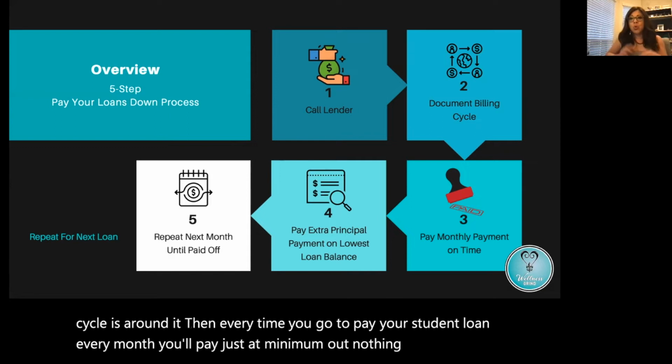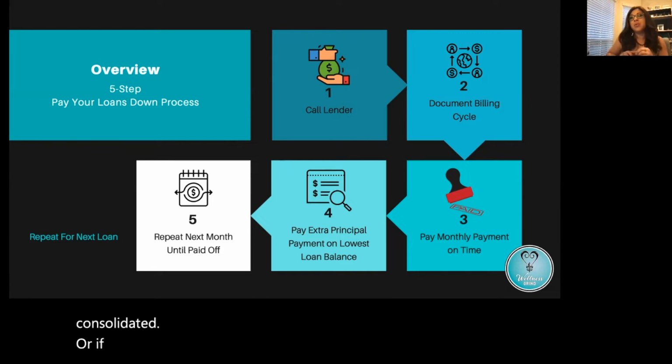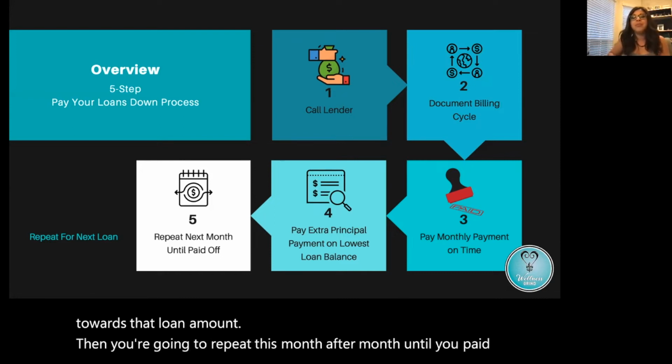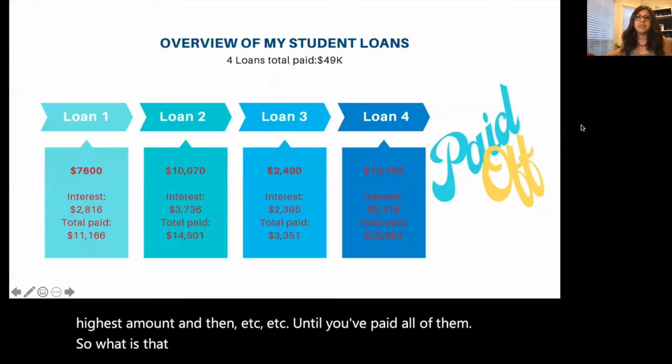And then you'll go into their website and pay extra towards the lowest amount that you owe out of all of your loans. If they're consolidated or if they're separate, find what the lowest amount is and then pay towards that loan amount. And then you're going to repeat this month after month until you've paid that one loan off. The lowest amount loan first, then go to the next highest amount, and then et cetera, until you've paid all of them. So what does that look like on a month-to-month basis?